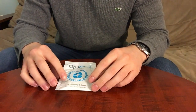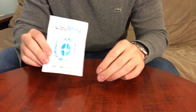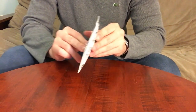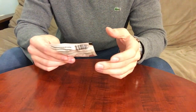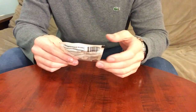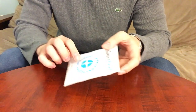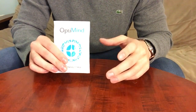Today we're going to be looking at OptiMind, which is a nootropic by AlternaScript. It is a relatively popular nootropic in the world of nootropics. I came across this nootropic on the internet, like a lot of people. I saw its claims. I went onto its website, and it made a lot of claims.